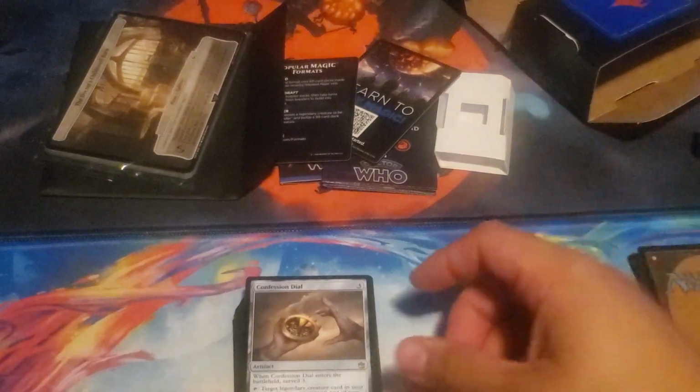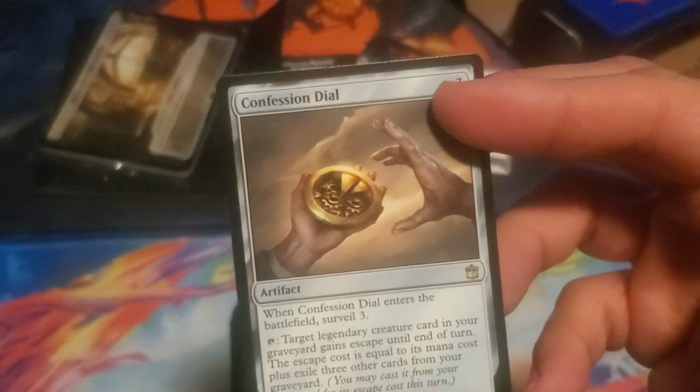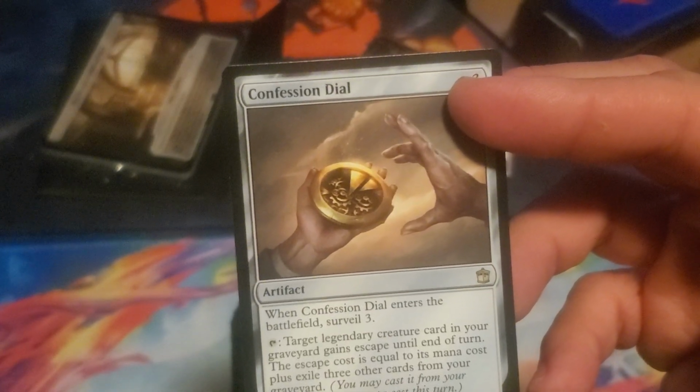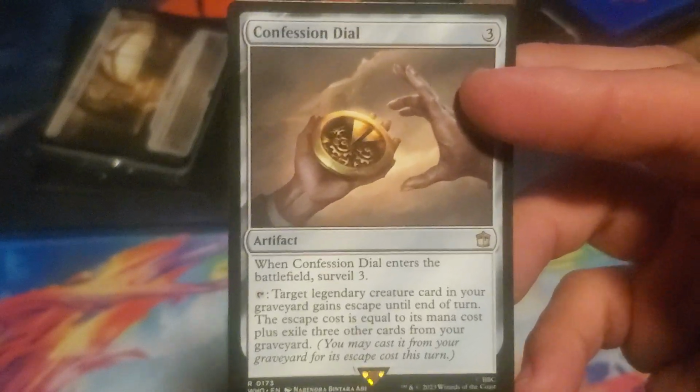I can't wait to play this round. This is the deck I'm the most excited to play around. Okay, this is the Confession Dial, the one that the Doctor was trapped in, one of the best episodes of all time. It is a 3-drop.